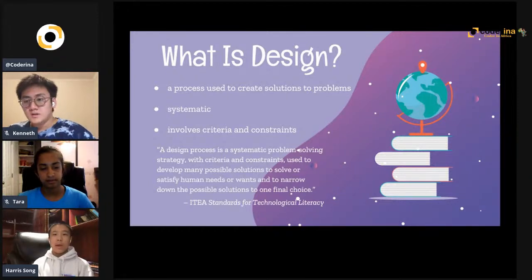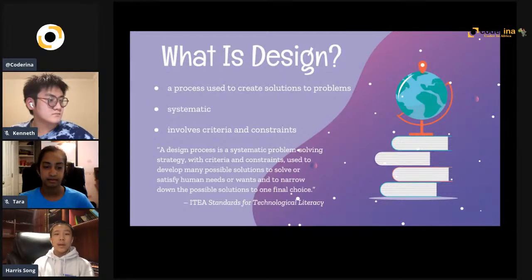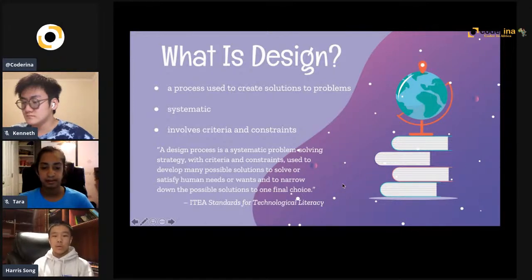But we didn't stop there. We have a systemic approach, considering our criteria and constraints to improve these solutions, upgrading from blankets to heaters. Even though air conditioning might be a lot more complicated than just a pencil sharpener, all these products were created using the 12 steps of the design process, which will be shown later. The ITEA Standard for Technology Literacy sums up the design with the quote, "A design process is a systemic problem-solving strategy with criteria and constraints used to develop many possible solutions to solve or satisfy human needs or wants and to narrow down the possible solution to one final choice."